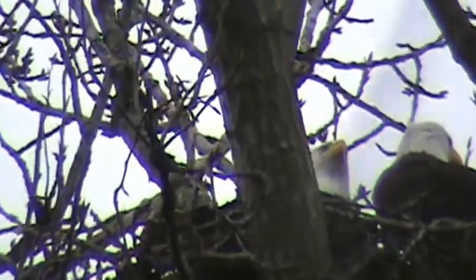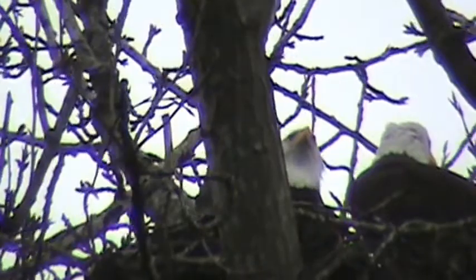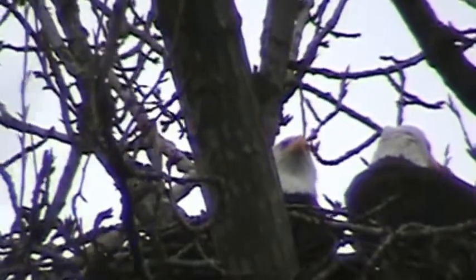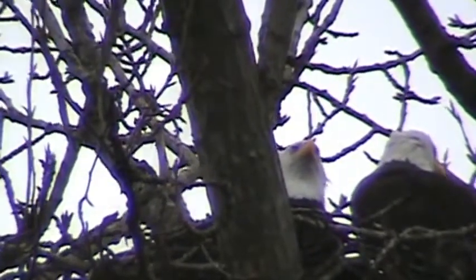I'll come in a little closer there. You can see the two heads there. Wonderful birds. Oh yeah, they're just kind of looking around here. A little bit of traffic going by now.